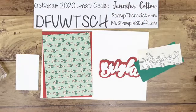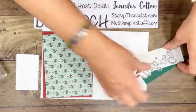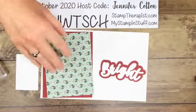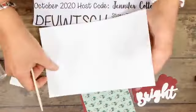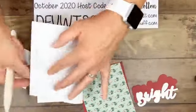Okay, so first thing, I usually do this first. I didn't on the last card. Let me get this folded and out of my way.